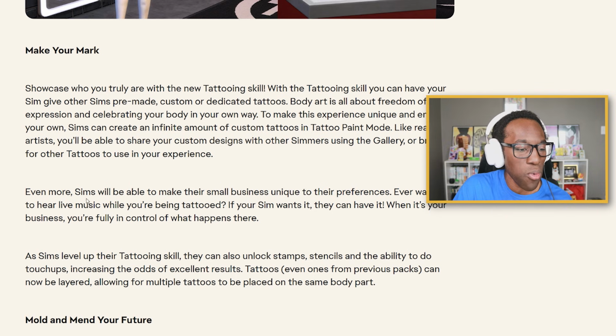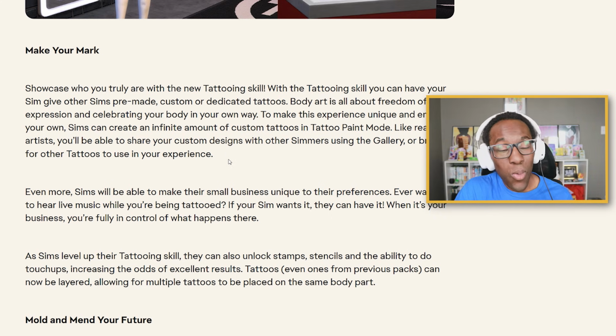Like real artists, you'll be able to share your custom designs with other Simmers using the Gallery, or browse for other tattoos to use in your experience. Which is actually really nice to know, because illustrators, designers, and tattoo artists make their own designs every once in a while with new stencils, their iPad, their drawing tablet, whatever it might be, and create new things to put on people's head, arm, leg, wherever they want on their body. Knowing that they can try and recreate it in The Sims 4 and upload it to the Gallery for other people to use is really cool. But of course, they don't have to do that. That's their intellectual property, so they can upload their designs if they want to. They don't have to, but it's cool that there is an option for that.